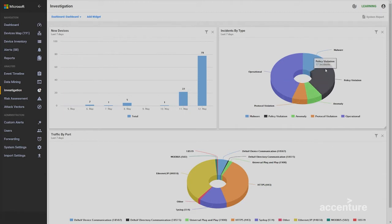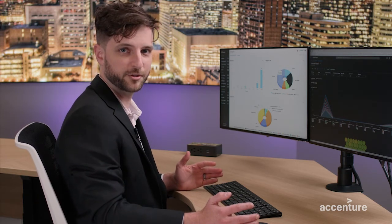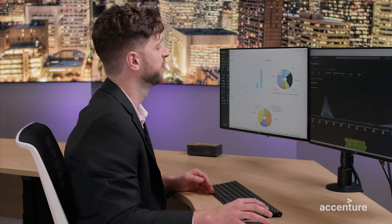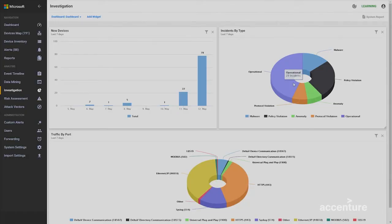We're also able to see the number of incidents and how they're grouped by type, separated into operational, malware, anomaly, and others that have been detected. Operational incidents aren't necessarily security violations, but they can be used to increase operational efficiencies on the network and avoid outages and potential downtime. Obviously, you'd want to go in and investigate your malware if you see any, but you could also see some various protocol violations and anomalies on the network.